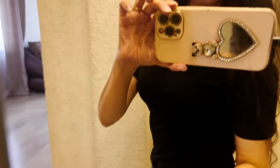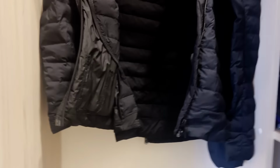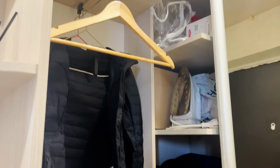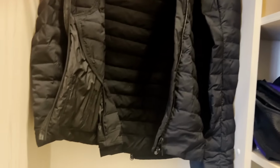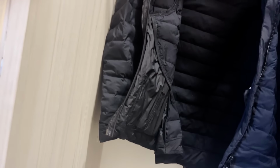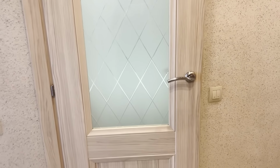This is how all their light switches look, and they're usually in kind of a weird spot. And when you first come in, you have this area to hang your coats and your hats and your scarves. These doors with glass panes are very common in Russia and they will lead to the bathroom, the bedroom, the kitchen, everywhere.